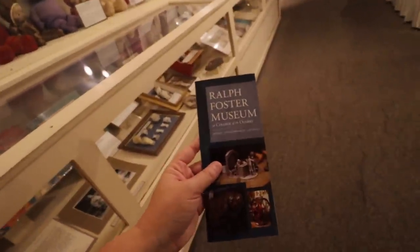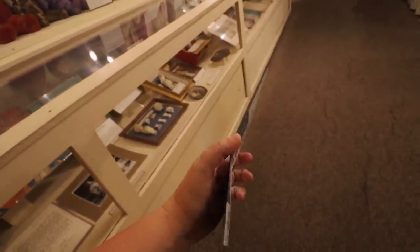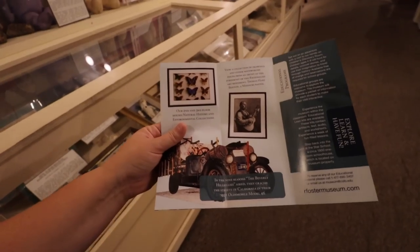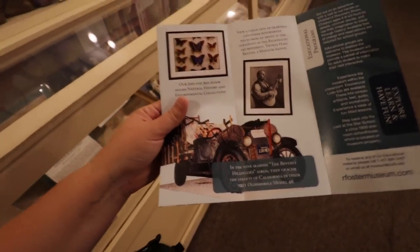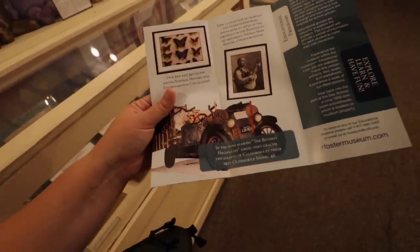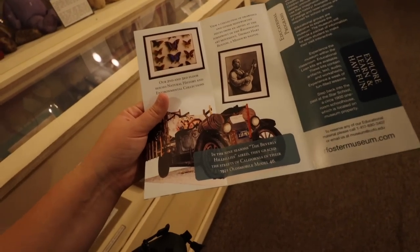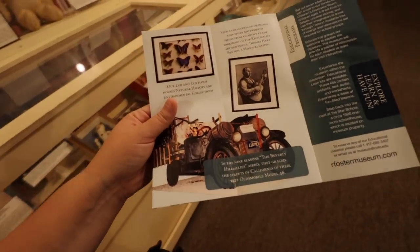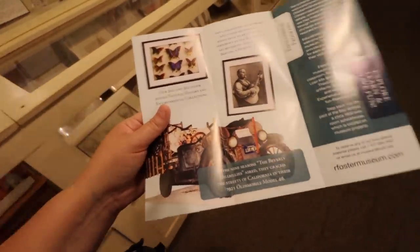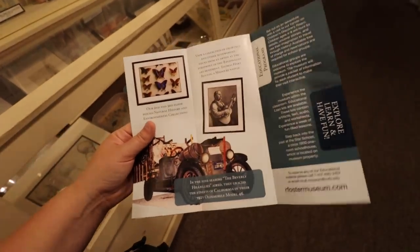Now, as we move into the first gallery, I did want to open this up and show you what's inside. There's a few interesting little pieces here, but this is a two-hand situation, so let's get this open. As you open this, you see something very familiar. This is actually the Beverly Hillbillies car, and we will be seeing that it is a 1921 Oldsmobile Model 46, and it's going to be on display here in the museum. Now, it's in fact in the very room that we're standing in, but I'm going to show it to you in just a few minutes. I want to be able to tell the story as to why this is located here.